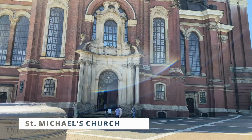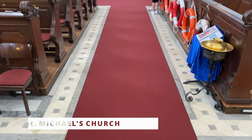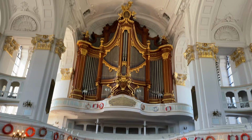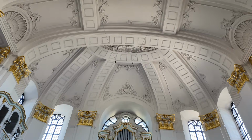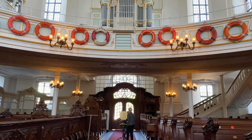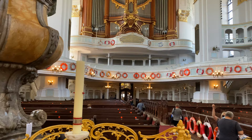The church that we see today, its construction was completed in the year 1912. Although heavily damaged during World War II, it has been fully repaired and even today it is listed amongst Northern Germany's most beautiful churches and important landmarks. This church offers 2,500 seats, making it the largest church in Hamburg.